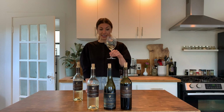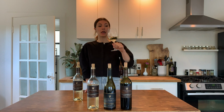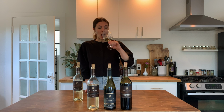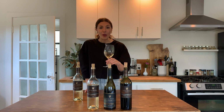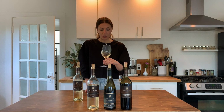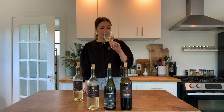We're seeing a decent amount of viscosity here too, the way it's clinging to the sides of the glass. And I'm not getting much smell of any sort of alcohol off of this wine. So I'm thinking it's gonna be pretty sweet, had I not already known that Muscat was sweet.